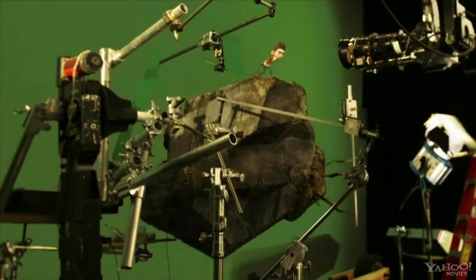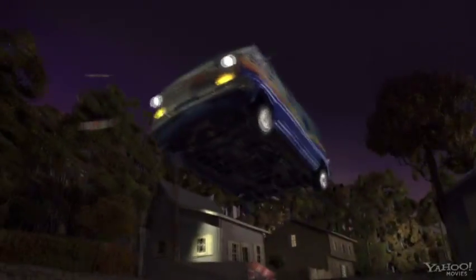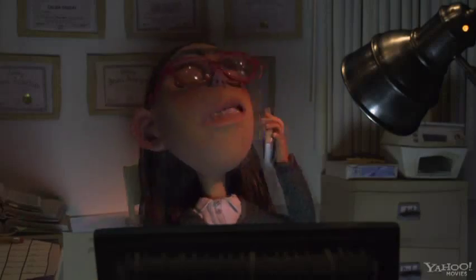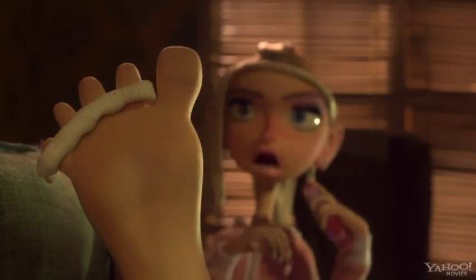There was a lot of stuff in the script that was problematic for stop motion, but that was a reason to do it. We have very high-speed chase sequences with enormous effects. And obviously that's pretty difficult with puppets. One of the problems is how to get all the performance you need through these puppets.